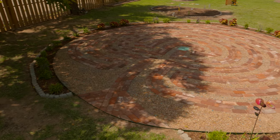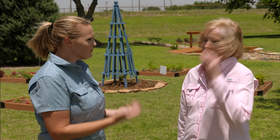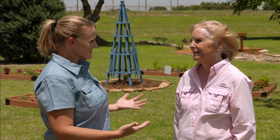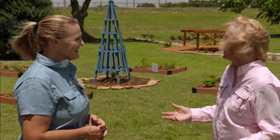I bet. Well, it's just beautiful. And what I love most about this is it's open to the public. Most of your plants are labeled, because Enid has a different climate than some of the other areas in the state. Exactly. So much even from Stillwater to Enid. And so we try to have a variety of Oklahoma proven plants, so they can come and see what we have and what does well here in Enid. What works in the hot, dry, windy location out here.